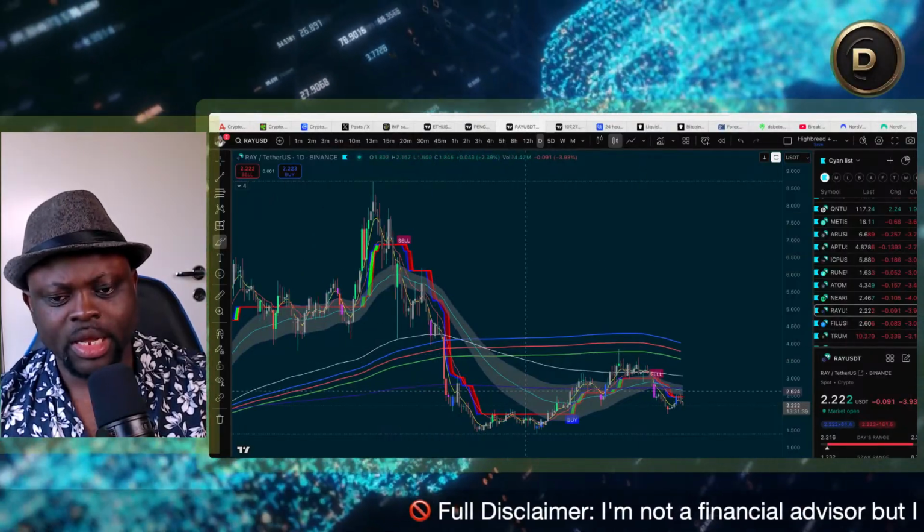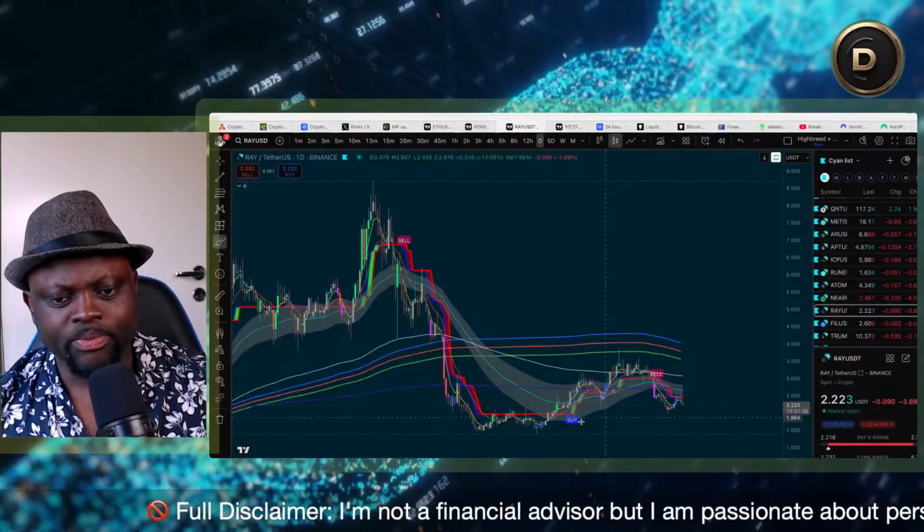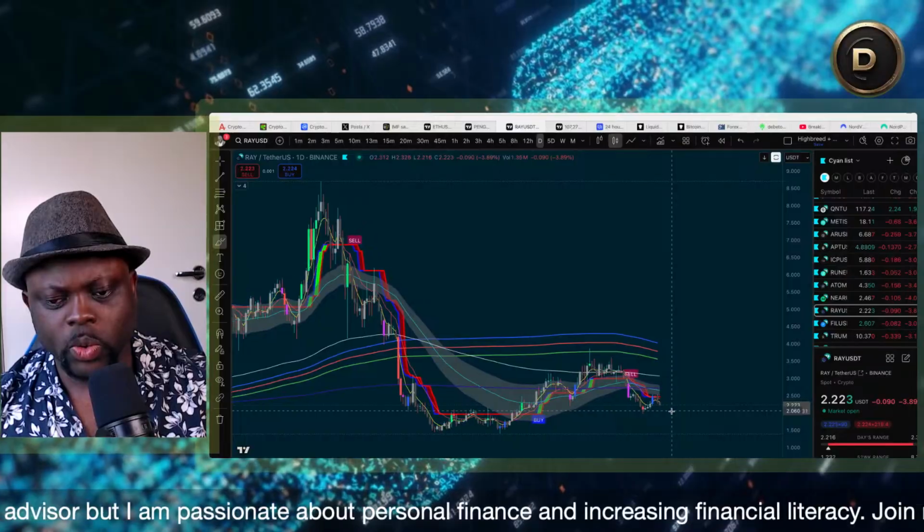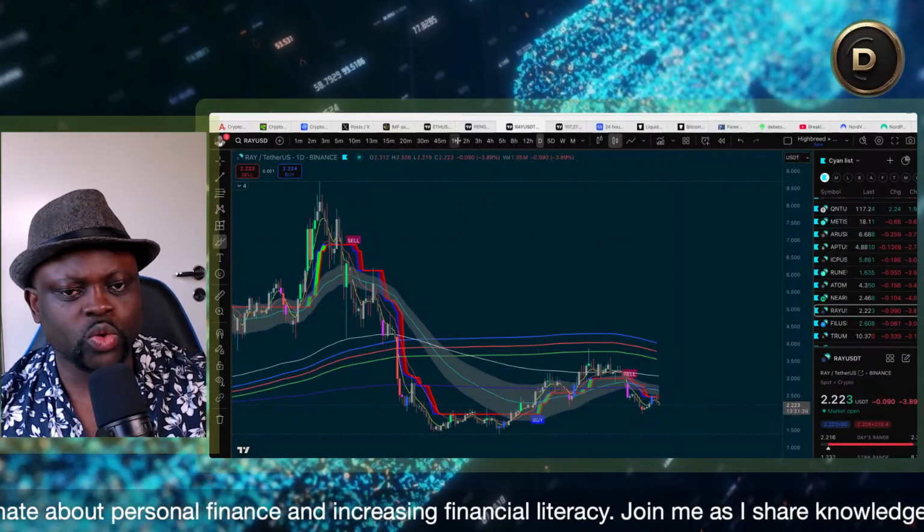Price has been dumping, and now we are seeing price coming back towards this key area. Yeah, you see this rejection here. So we might drop down to the 1 hour time frame.